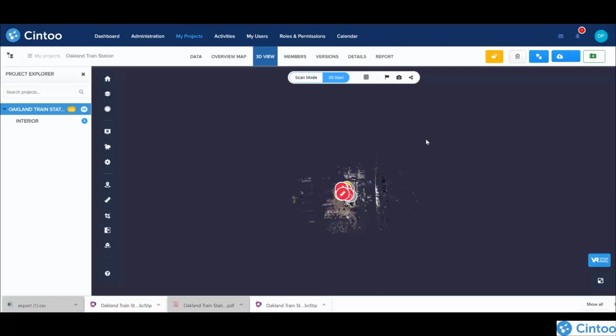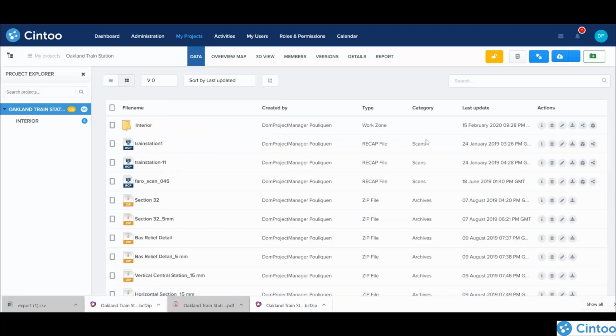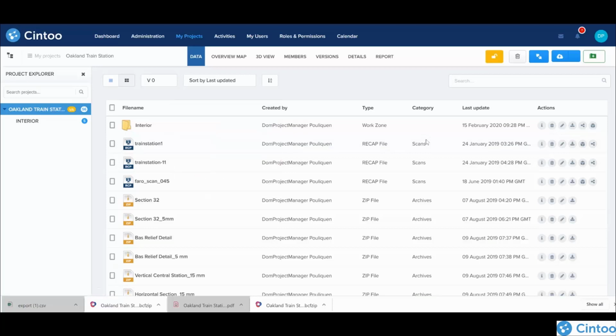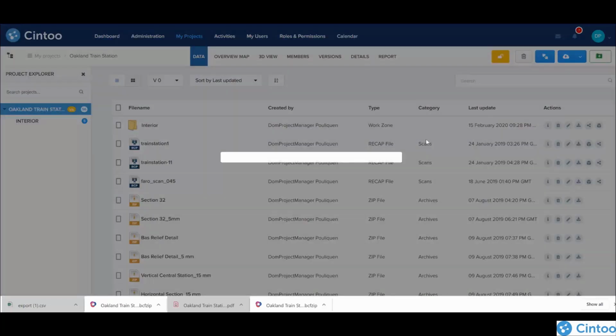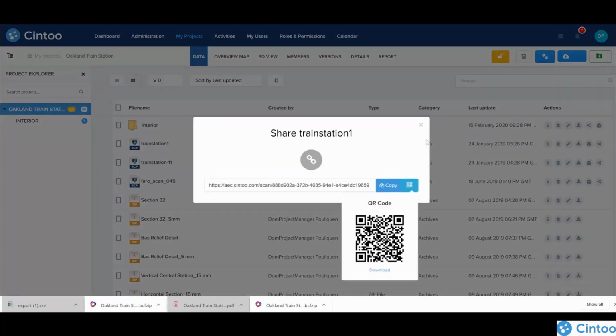One last thing I want to show you is that in the data view, each scan has its own URL as well. Not all users of Cintoo Cloud are aware of this one, but for example, each scan, like this first one, train station one, has its own URL that you can use to share the scan only, or you can also have a QR code coming with it.